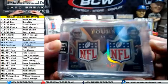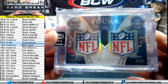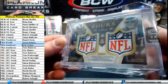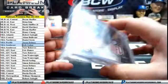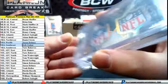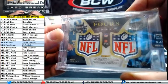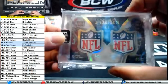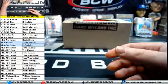And one of one, Immaculate Fours, Quad NFL Shields. Winston, Kevin White, Todd Gurley, and Nelson Agholor. Bam, quad shield card. So we've got NFC South, NFC North, NFC West, and NFC East. South, North, West, East. Another random.